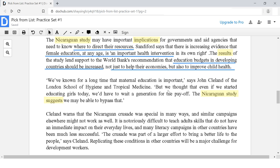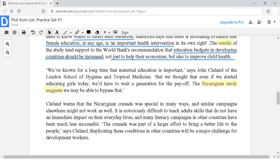So what this sentence is saying here is that before we thought that if we started educating girls today, we would have to wait for a generation, for a very long time, for that to have any positive effect. But the Nicaraguan study suggests that that is not true, that we may not have to wait for such a long time. We may be able to bypass that, or in other words, we may be able to take a shortcut. We can somehow shorten that process and make it much shorter. That's what it's saying here.